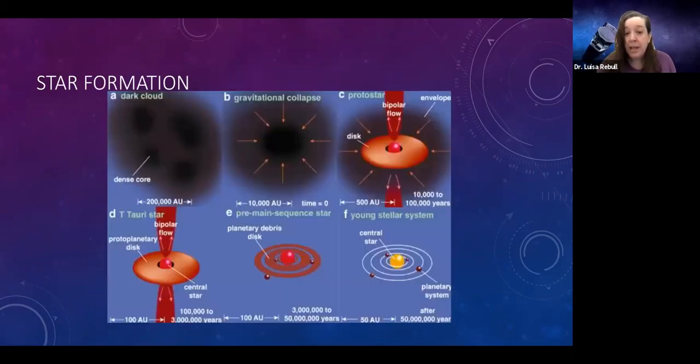So I know that you guys had at least one, if not more than one, recent webinar on star formation, but just as a brief review, this is how low mass stars form. We start with a big dark cloud. We're going to zoom in on one of these dense cores, and it's going to start to collapse under its own gravity. And they've drawn the arrows here radially pointing in, and initially that is probably what happens. But because of conservation of angular momentum, because that cloud is probably spinning just a little bit, it's big, so it doesn't take very much to spin just a little bit.